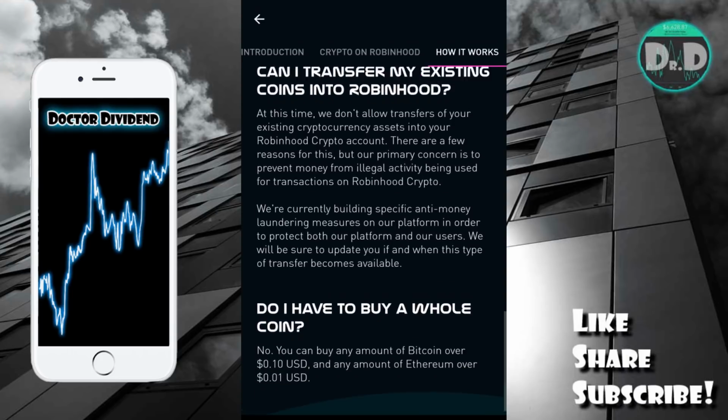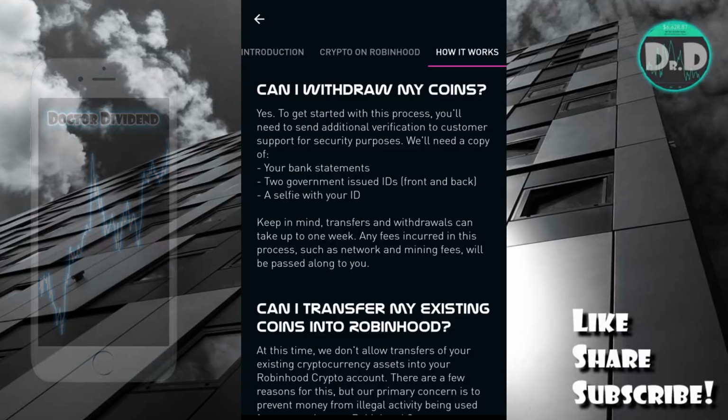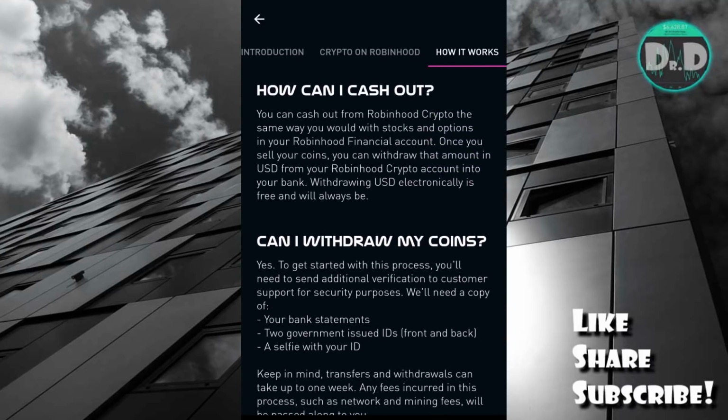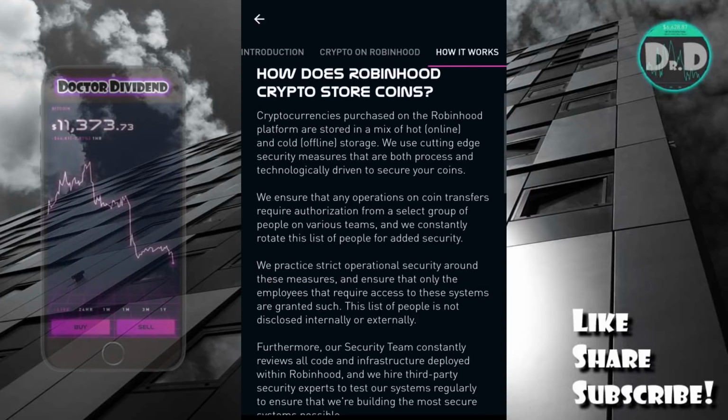This goes into money laundering, and given that these cryptocurrencies are so new and there's not a lot of laws or legislation governing these particular coins, I think they're just trying to be very, very safe with how they roll out this particular trading application here. Bank statements and a selfie with your ID as well. So very, very cool here.